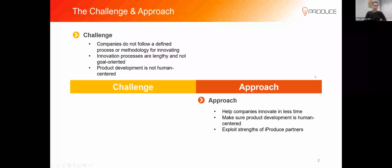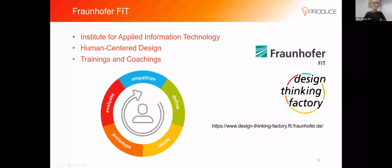So the three partners that we have in the German local ecosystem are, on the one hand, my own employer, Fraunhofer FIT. Fraunhofer FIT is a research institute for applied information technology, and we have the so-called Design Thinking Factory initiative at our place. And there we are dealing with basically all the human-centered methods around development processes. That means we are supporting innovation processes from a methodological point of view.